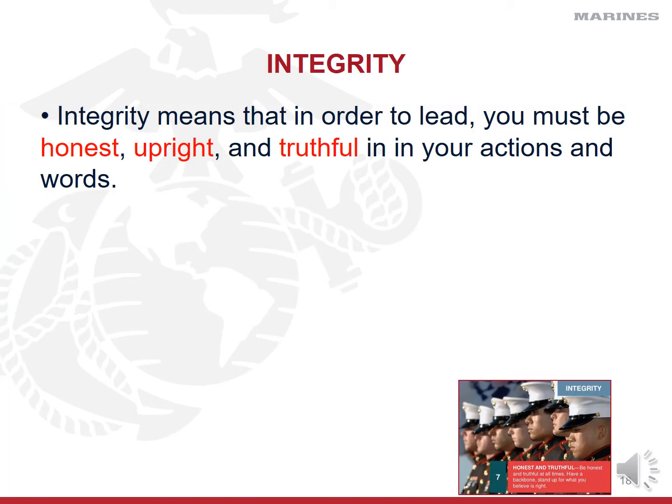Integrity, integrity, integrity. You will consistently hear the senior Marine instructor and the Marine instructor beat this horse until it's dead. Integrity means that in order to lead, you must be honest, upright, and you must be truthful in not just your words, but your actions.